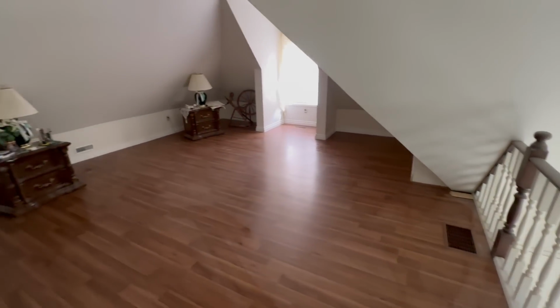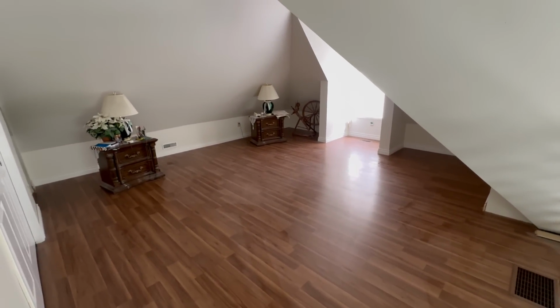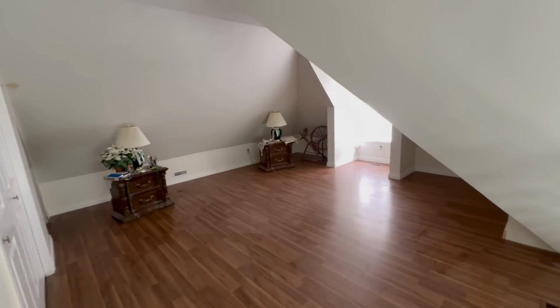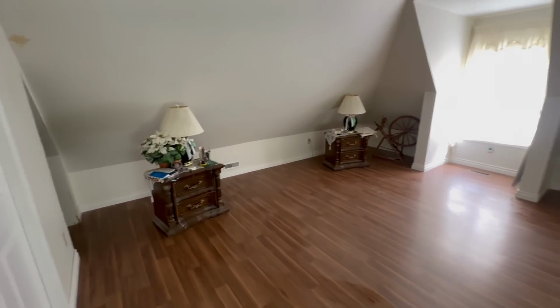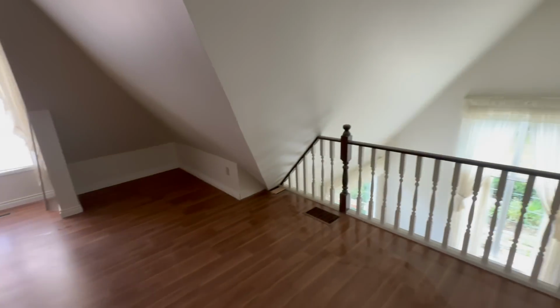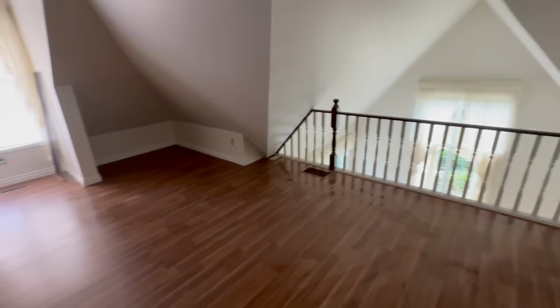And what was the master bedroom. And of course the spinning wheel, kept that as they said, and they asked me to keep the dressers. They put tape on it and said to leave those, so we did. But this master bedroom's kind of cool.